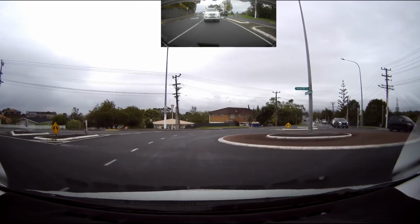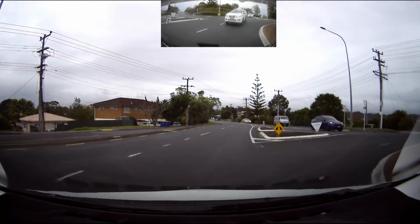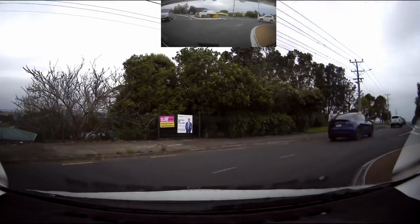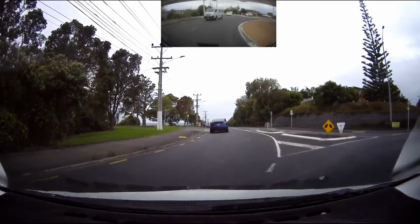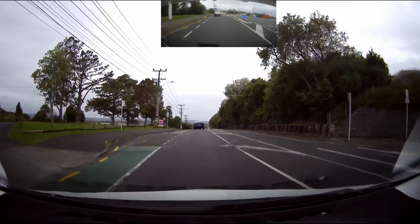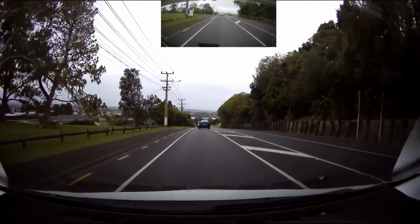You chose an appropriate gap in the traffic and accelerated safely and smoothly without disrupting the traffic already using it. You did your head checks, your mirror use, and progressively accelerated when you left the roundabout. That's very good.